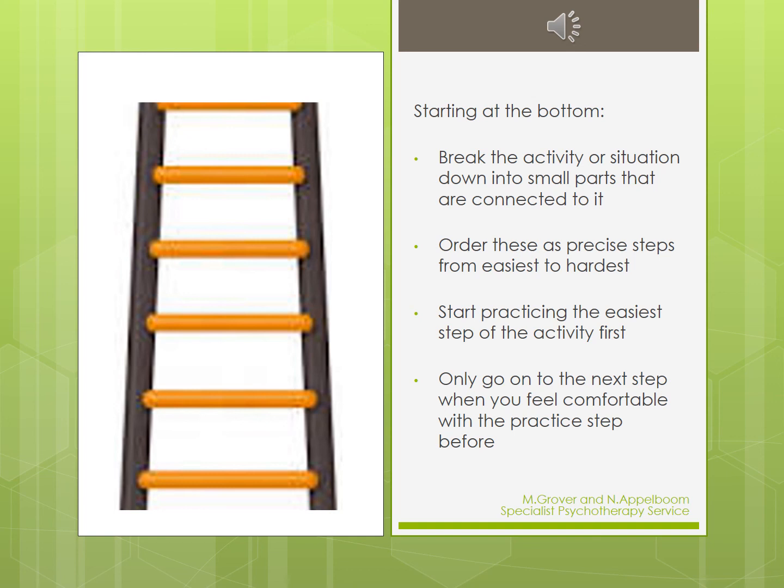If you don't feel able to make any changes at present, that's fine. How about thinking about the things that you're avoiding and making a ladder of those from the least feared to the most feared in preparation for your future treatment?